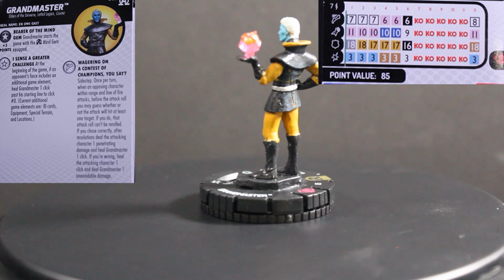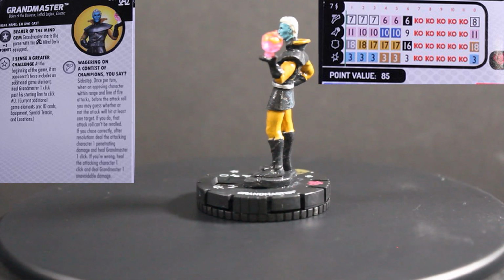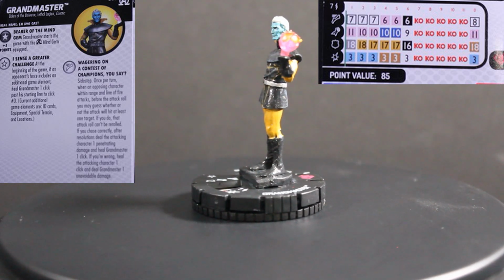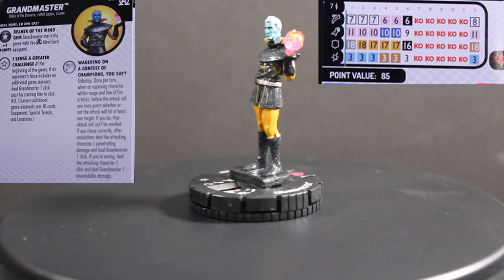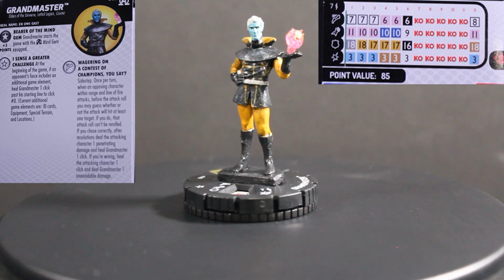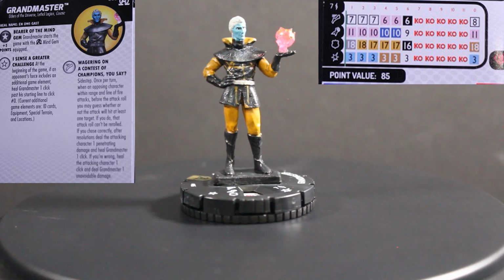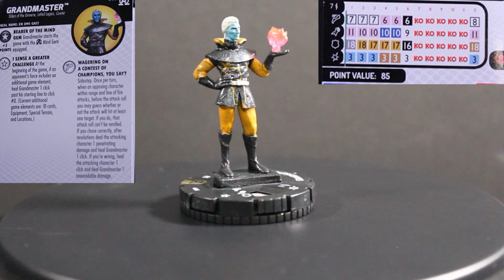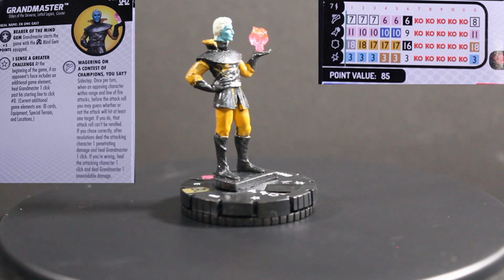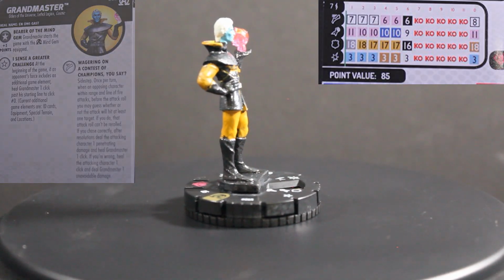So he's 85 points, has the Power Cosmic team ability. Starts off with a 7 range, single target, 7 movement with that special, 11 attack with Precision Strike, 18 defense with Invulnerability, and 3 damage with Prob. And then if you heal him that one click at the beginning of the game, he has an 8 movement with that special, 11 attack with Precision Strike, 18 defense with Impervious, and 3 damage with Prob. I like this guy actually a lot. I don't know that he's too competitive, but definitely a fun figure that I'm excited to have.